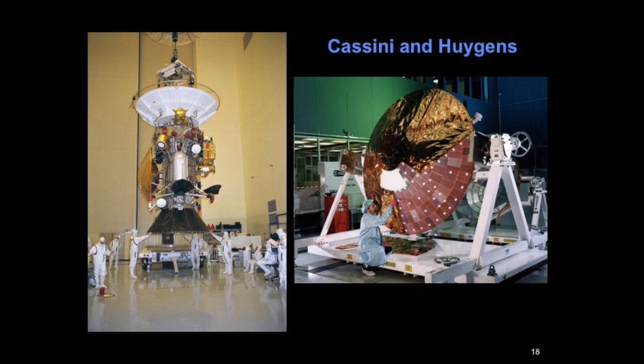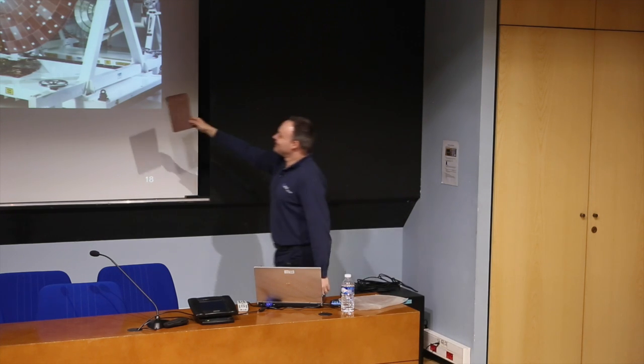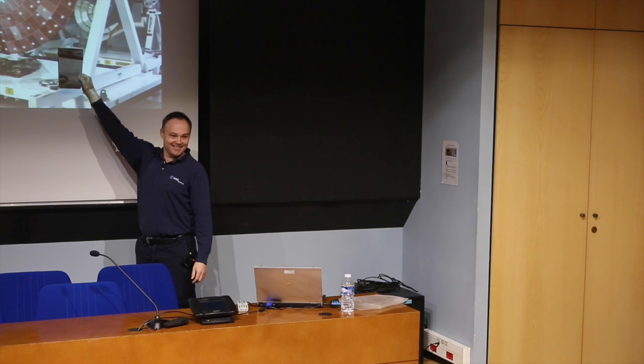Okay, and I don't know if you have an idea about what those tiles are made of. And by the way, little anecdote: those tiles were built here. They come from EADS Bordeaux, so it's not far from here. Because nobody knows a lot about those tiles, I decided to bring you a tile. This is a tile. So you see, that's the same.